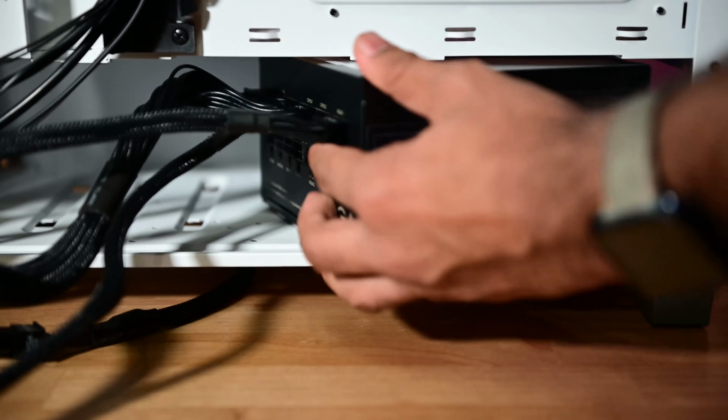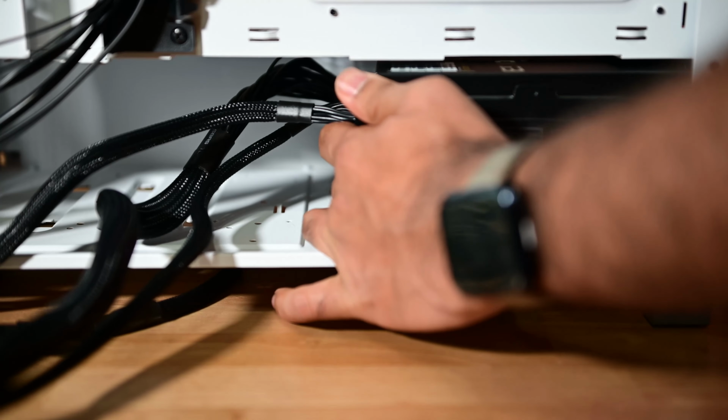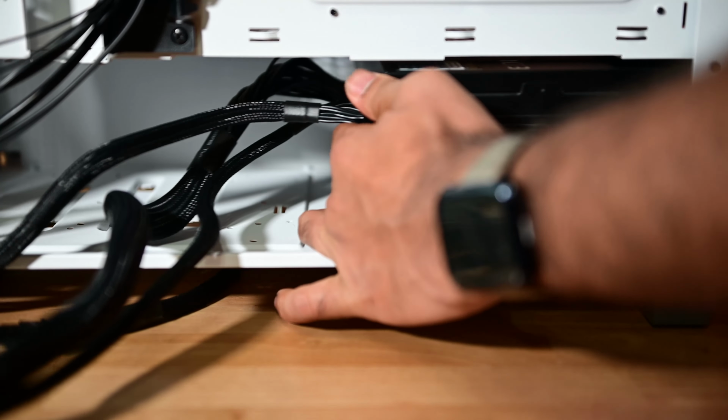I then mounted the power supply to the case. It's really nice that the cases these days have a completely separate compartment for the power supply. This makes it really easy to hide excess lengths of cables. With the power supply mounted, it was time to move on to the motherboard.